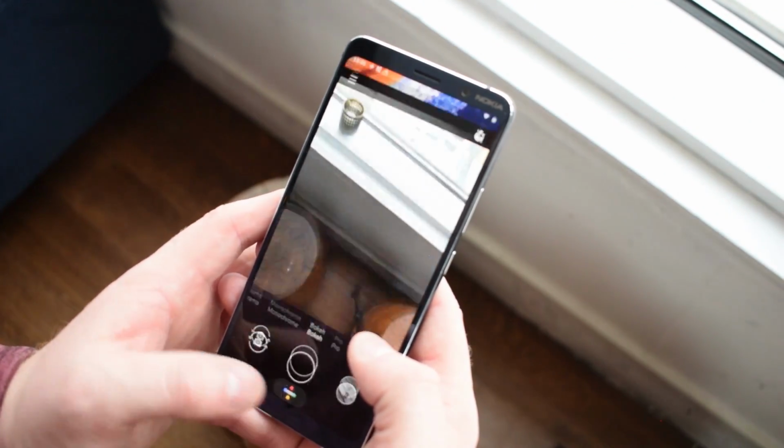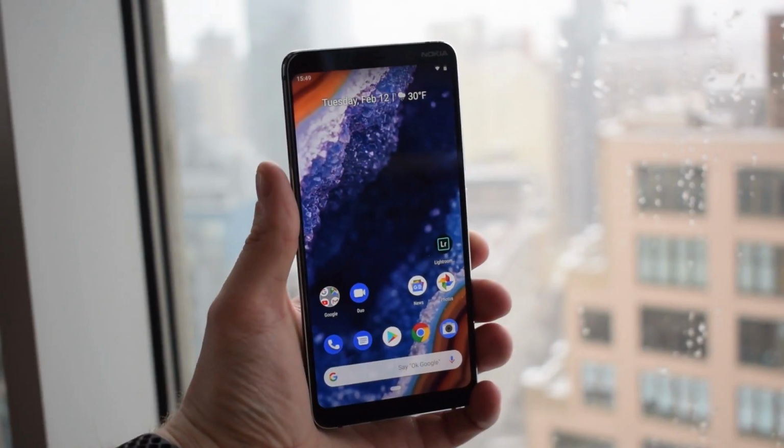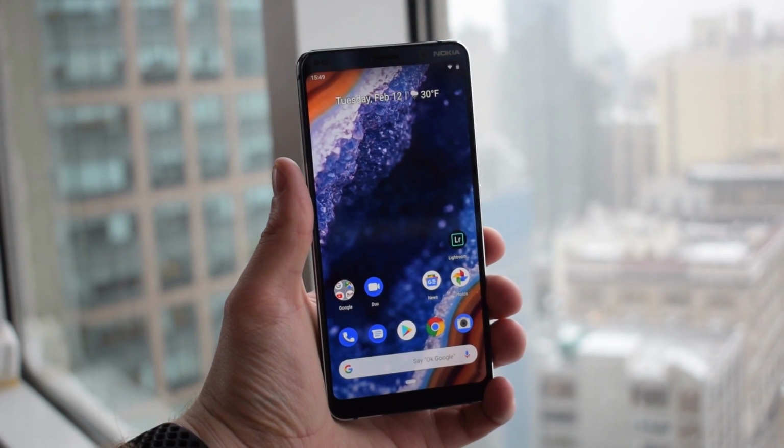This one will also be available officially in the US as well. It's going to be a limited edition phone in every region though, so if you want one, you should probably jump on that pre-order as soon as possible.